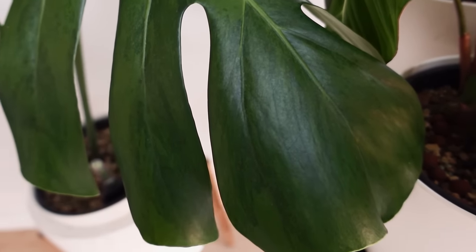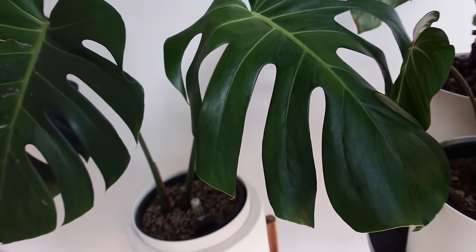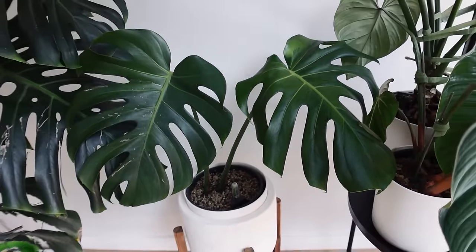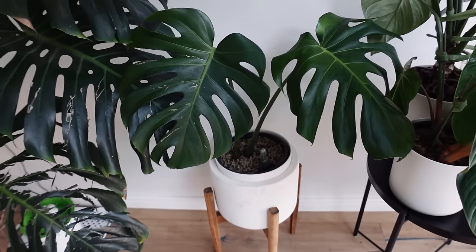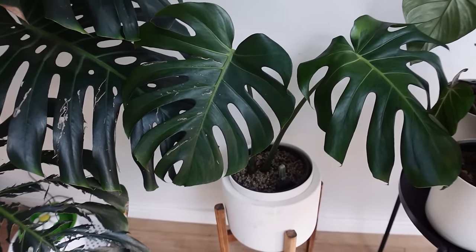Let's give it a chance. It hasn't actually grown yet, to be honest. I don't know why, it's just not budged. Let's give it a chance and we'll see what it does. He is very beautiful though. He might not be for everybody, but you tell him on a bit of a Monstera kick. If you can't now, just wait 10 minutes and I promise you will.